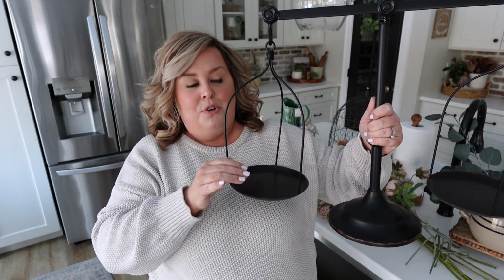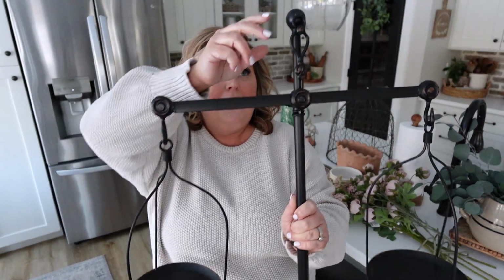Sofa table or my entryway. This would even look gorgeous on my dining room table. So stay tuned to see where it ends up. And that is it for all of the new items I got. That's it for my inspiration pictures.